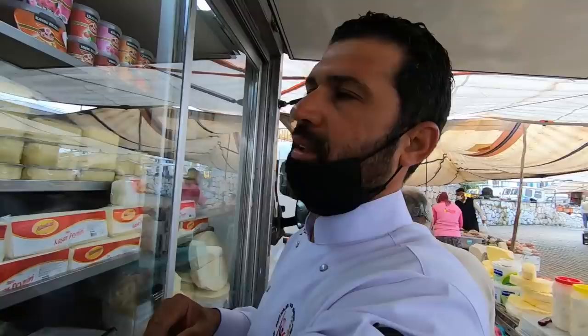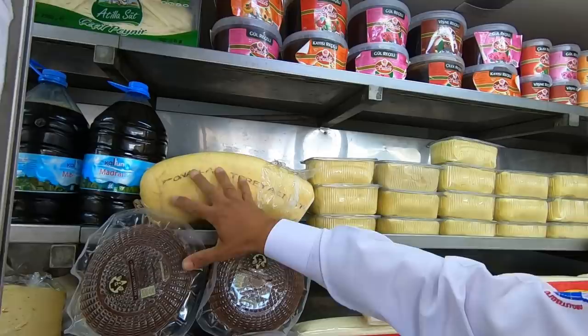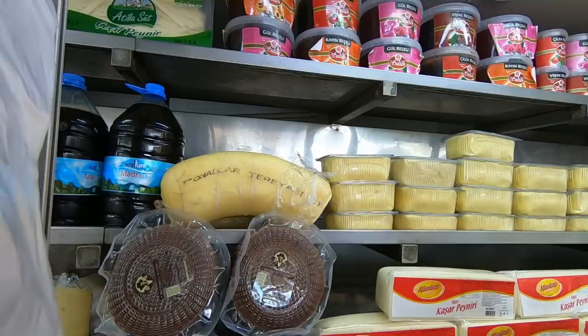For instance, I'd like to show you this one. The people keep their butter... What is this? It's a stomach. Oh, in a stomach, yes. Lining. And I have to say, the smell coming from these cheeses is wonderful.